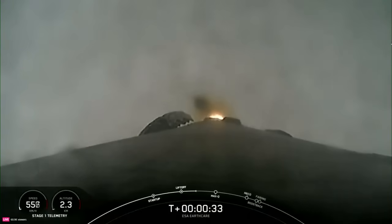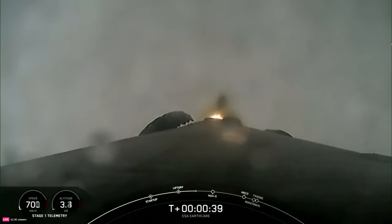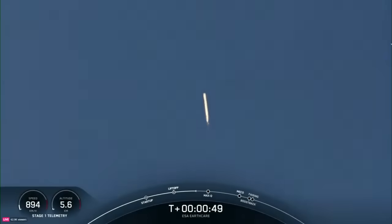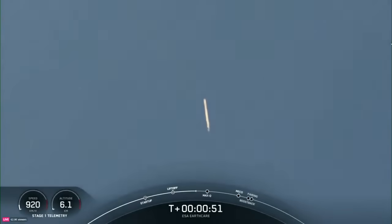T plus 30 seconds and counting, Falcon 9 has successfully lifted off from Slick 4 East carrying the EarthCARE satellite. Now, after clearing the tower, we tilted or gimbaled the engines to initiate a roll maneuver, which you may notice in the Stage 1 camera view. Telemetry nominal. This enables the vehicle's antennas to stay in the best position for communicating with the ground.